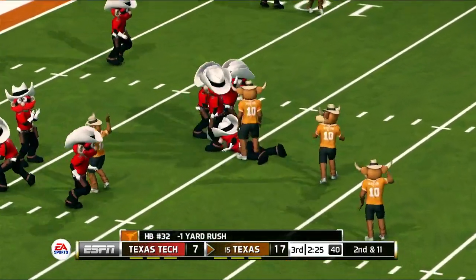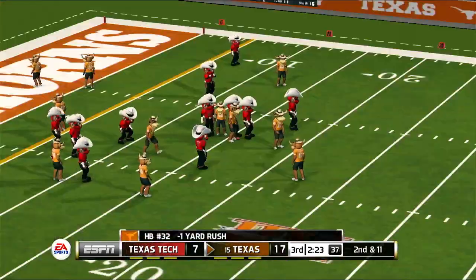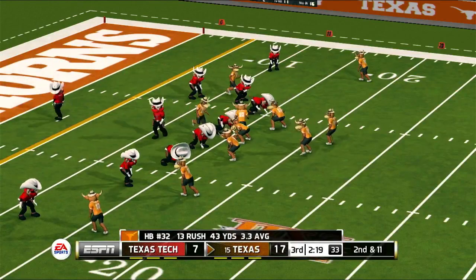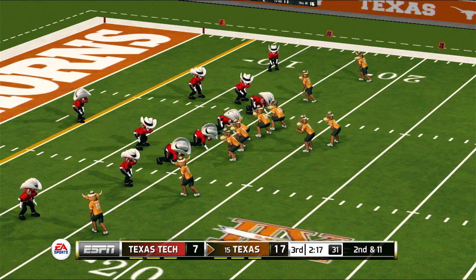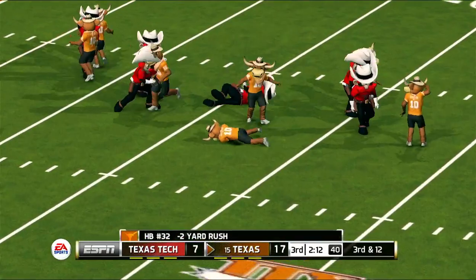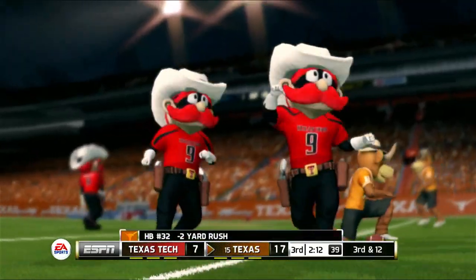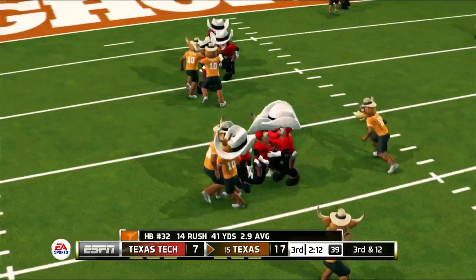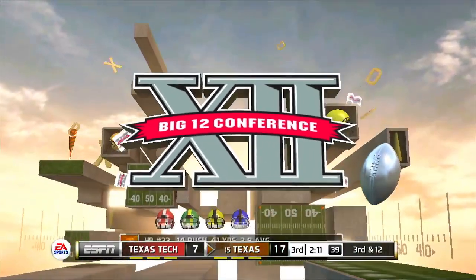Delayed handoff, and he's not going to get back to the line. Loss of 1 on the way. That'll bring up 2nd and 11. Kill, kill, kill! He's taken down at the 17-yard line. They couldn't get back to the line of scrimmage on that one. I don't think they did a very good job of selling the pass. The defense was able to read the play and come right in there and make a nice stop.